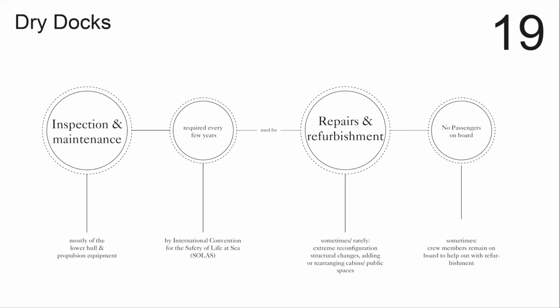The dry docks are accommodating cruise ships for their inspection and maintenance. This is required every few years, and the ships will mostly have some work done on the lower hull or propulsion equipment. Sometimes their stay at the dock is also used for structural changes and refurbishments on the interior, but it happens quite rarely. In this case, the crew will remain on board to help out.